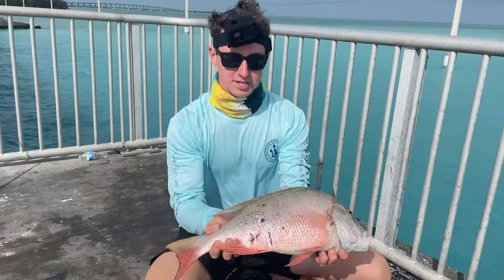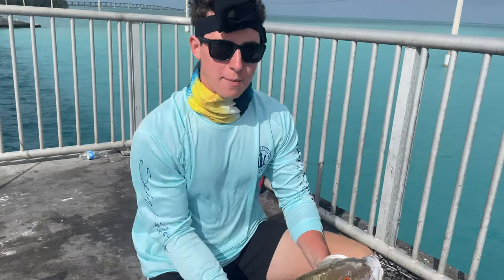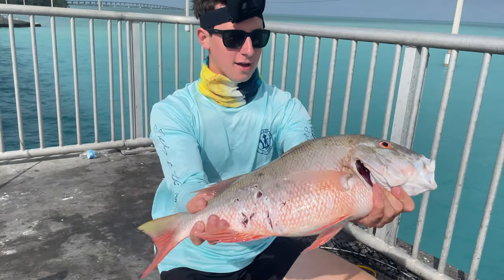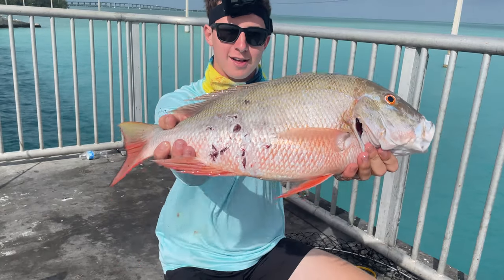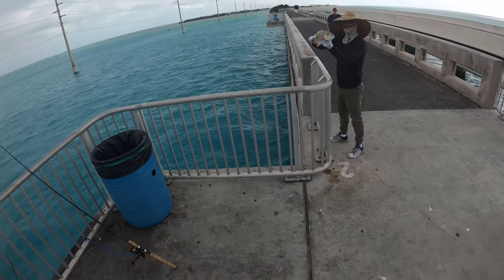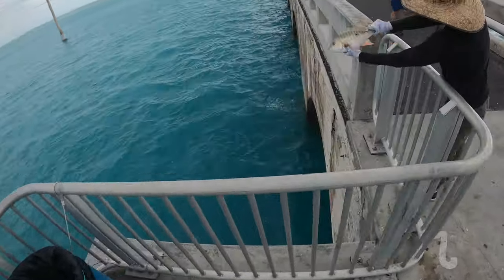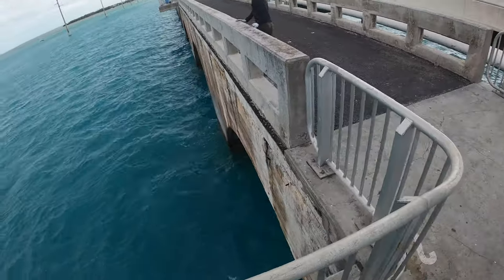Did not expect it. You can see, guys, the barracuda got him right there. Absolutely sick, dude. Threw out that pinfish, and this is what ate it, man. Awesome. So I just bled him out. We're going to throw this guy on ice. Woo! Awesome, dude. 15, no line. Oh, man. Look at that. Dope, man. You'll get a 22 coming up.